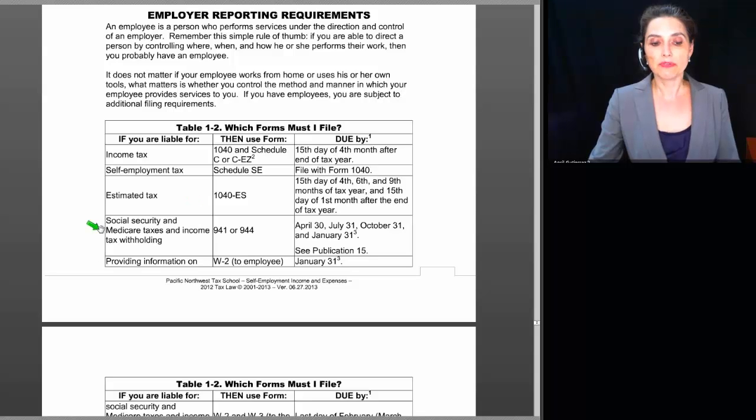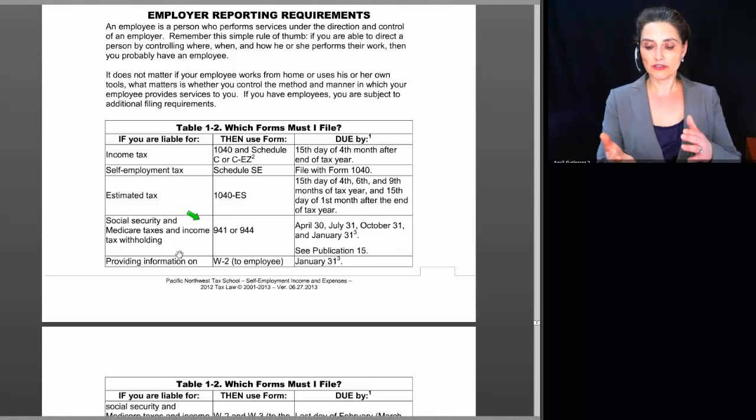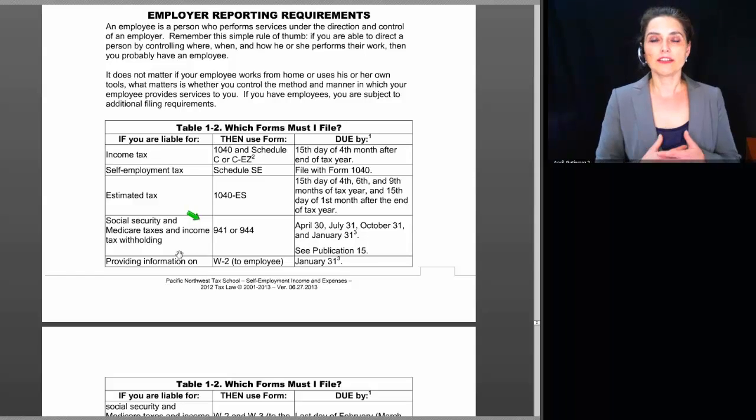And then if you have employees, you move on to the 941 requirement. And the 941 is filed 4 times a year, due at the end of each quarter. And the 941 is used to show the amount of payroll paid to employees during the year and the amount of withholding that you've done off those employee wages, and also to show a matching contribution for the employer share of Social Security and Medicare tax.